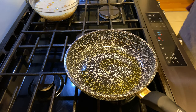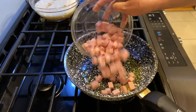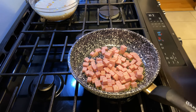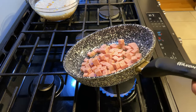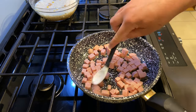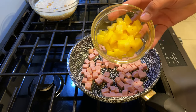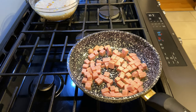And then we are going to saute, ta-da, our diced Spam. I think the key here is going to be getting some good color on the Spam and really crisping it up so that way it basically just tastes like rendered down ham in fried rice. I know that this is not traditional fried rice, but I do know that people do put Spam in their fried rice. So I'm gonna let this crisp up a little bit. And then we have our chopped up pineapple. This is definitely giving me like Hawaiian pizza vibes. And then some soy sauce.